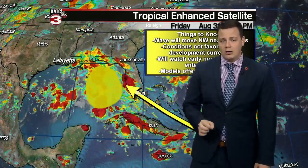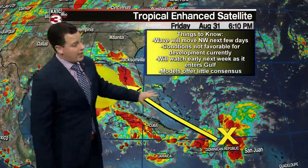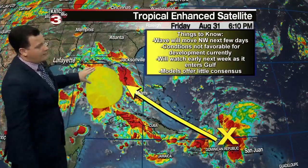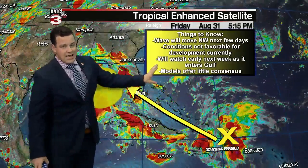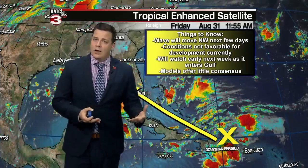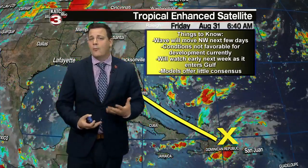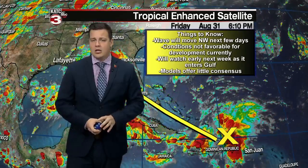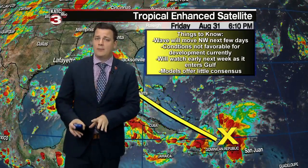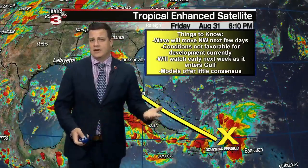Now, regardless of tropical development or non-tropical development, there are a couple of things that you need to know. It does look like we have some wet weather on the way for the middle of next week. Models have not been consistent day after day, really going back to the beginning of this week since we've been watching it. So we won't know much until after the weekend, again, in regards to tropical development or not, but be prepared in the middle of the week to run into some heavy rainfall. I think the tides and the seas are going to be running a little bit higher than normal as well.